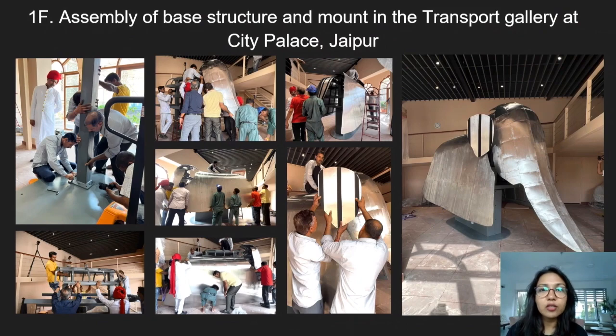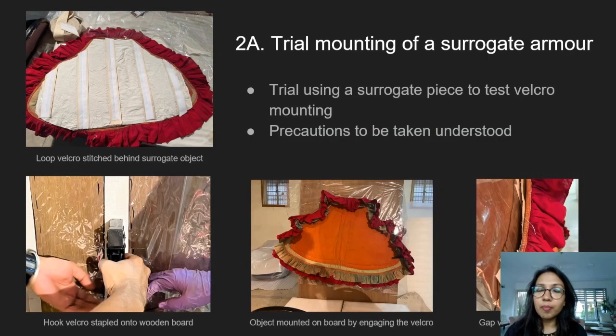Once the mount was handed over to the museum, each SS skin mount was detached from the base structure to mount the object. The black strips on the earpiece visible in this slide are the hook Velcro, the attachment process for which will be discussed in later slides. Since the back part of each armor piece was made up of cotton, woolen, and textile layers, the conservation team decided that Velcro mounting would be most suitable due to its strength and ease of mounting textiles.